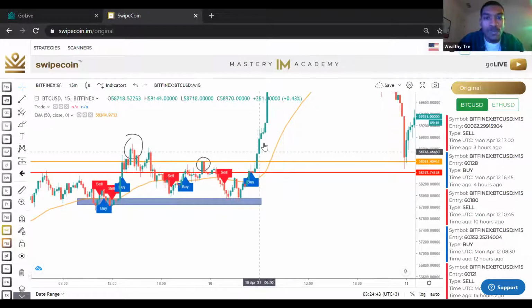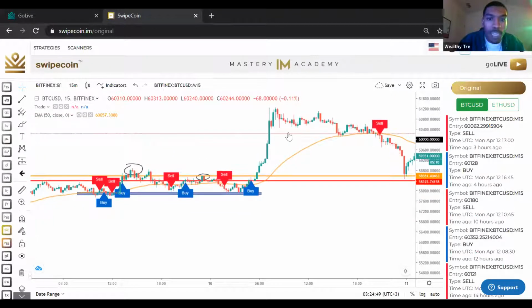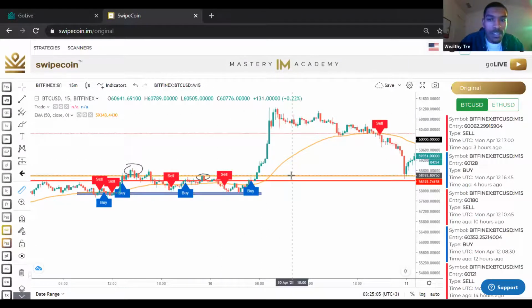Because I know that once it breaks structure, it's safe to get in, because those are the rules. Now, had you got in right where I told you to, how many pips are we catching from there? Let's see. Boom. We're catching almost 3,000 pips from there. That's 2,500 pips, easy, after the break of structure.